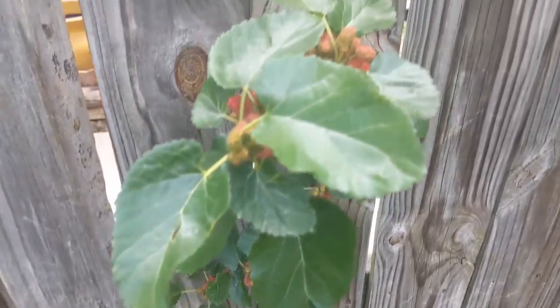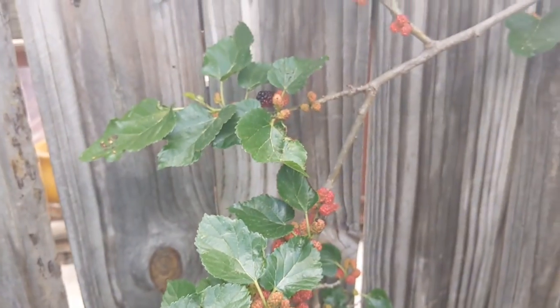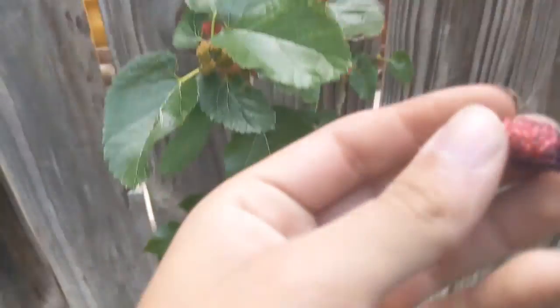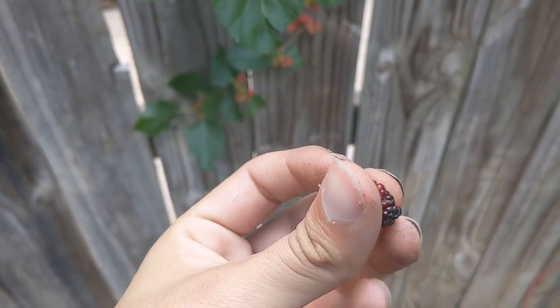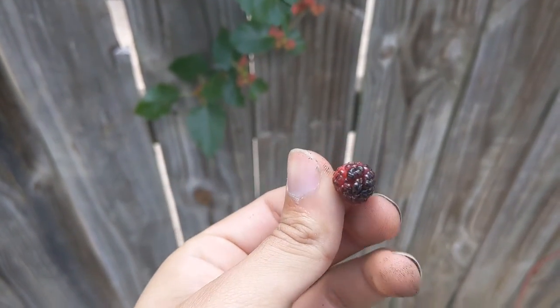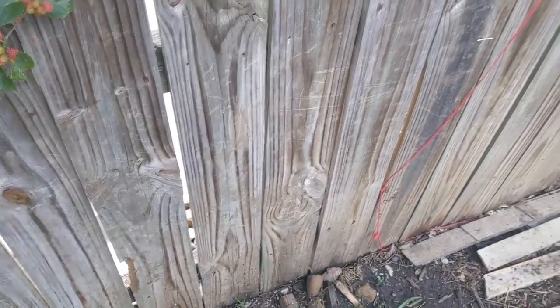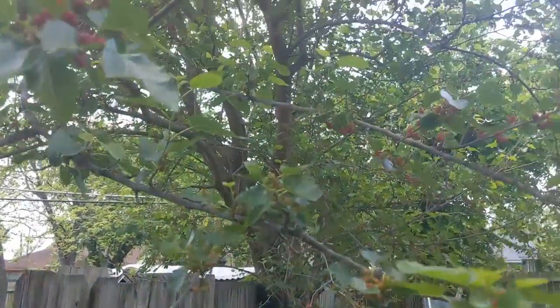And I got these mulberry trees that are growing in my yard. I didn't plant them, they kind of just showed up. They've been there since I was like 8, maybe. And yeah, those are just about ready to eat. They're okay, they're kind of bitter.